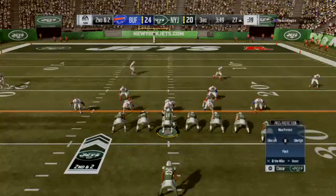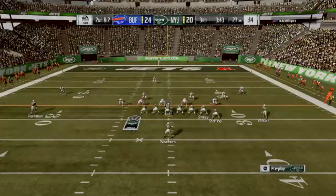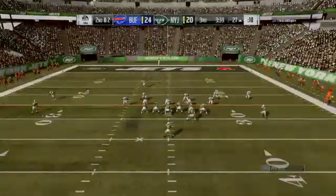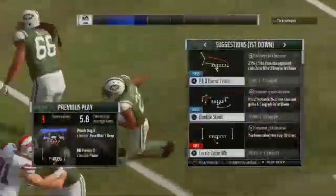Watch it now, Barney. All right, now, lucky 56. Lucky 56. And they'll run it here. Only 3 there on the pickup, but that's enough to move the chains.